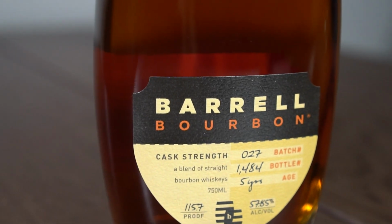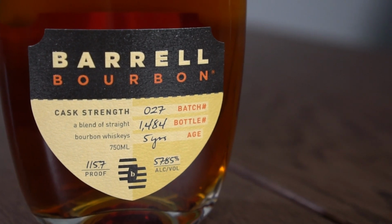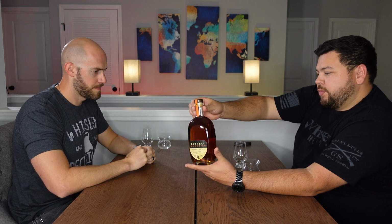And today we have some Barrell Bourbon, batch number 27, cask strength, aged 5 years. This happens to be a blend of straight whiskeys here. So we're going to try this guy out. So Barrell, a little history on them.